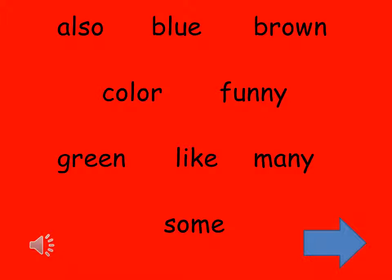I see that this is another color word, and it's the word green. Let's spell it. G-R-E-E-N spells green. The grass is green. Our next word is in purple, and it's the word like. L-I-K-E spells like. I like mashed potatoes for Thanksgiving.